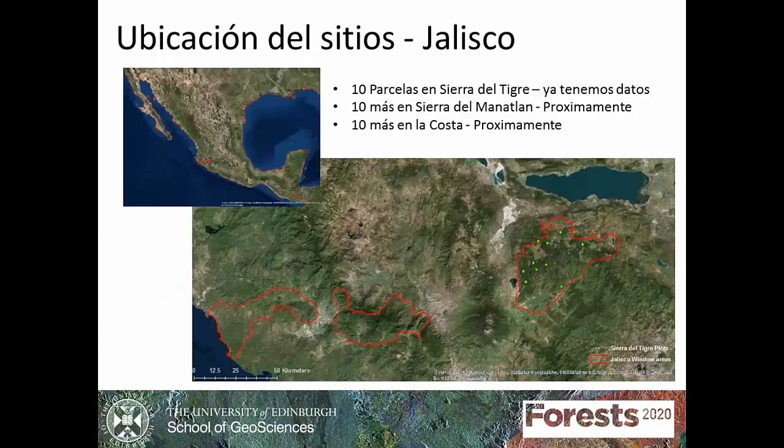Oh, sorry, too many. Our sites in Jalisco, so Jalisco is just here. We have 3 window areas in Jalisco. The coastal zone, Sierra del Manatlan, which is where we're visiting on our field trip tomorrow, and Sierra del Tigre. So at the moment we have some field data from Sierra del Tigre, so these are the points in green here, and we're going to be getting some plot data from the other 2 window areas soon.